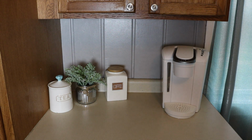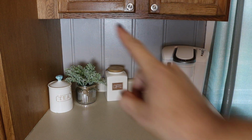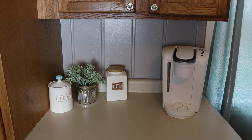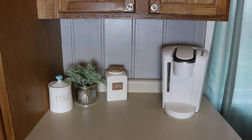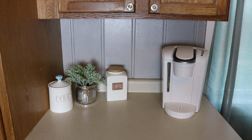So I think I like how this is looking so far right here. I think I may get a coffee sign, some type of wording, and put it on the back there. Other than that, I don't know what else I would like to put. I thought about maybe a couple of tiny straws to stir my coffee and have that out here or something. I don't know. Like I said, if you guys have any ideas, please do not forget to shout them out down in the comments down below. Other than that, that is pretty much it for reorganizing and cleaning right here.